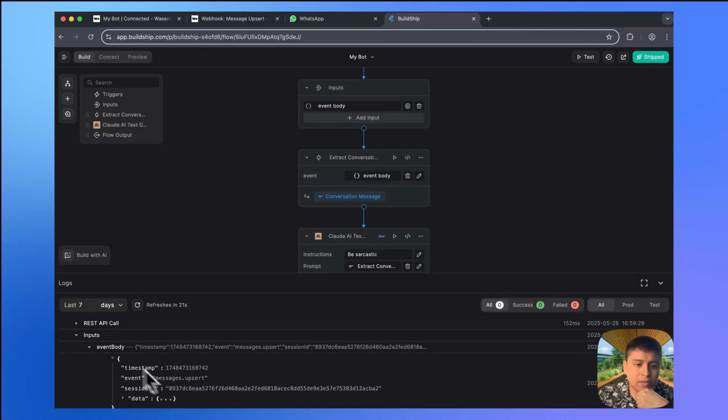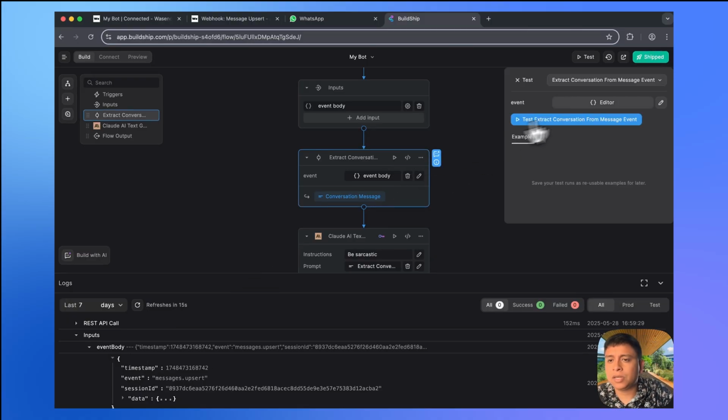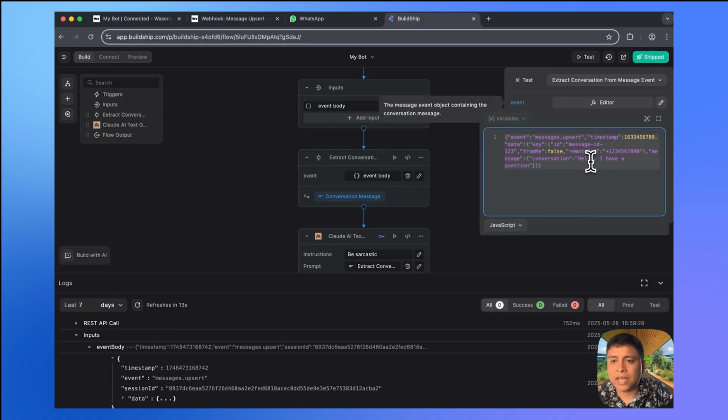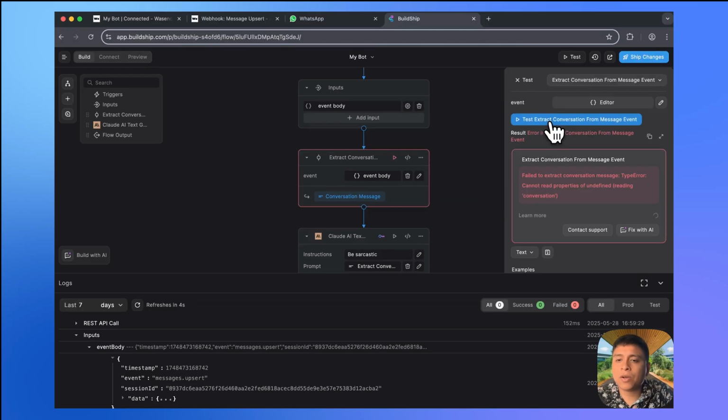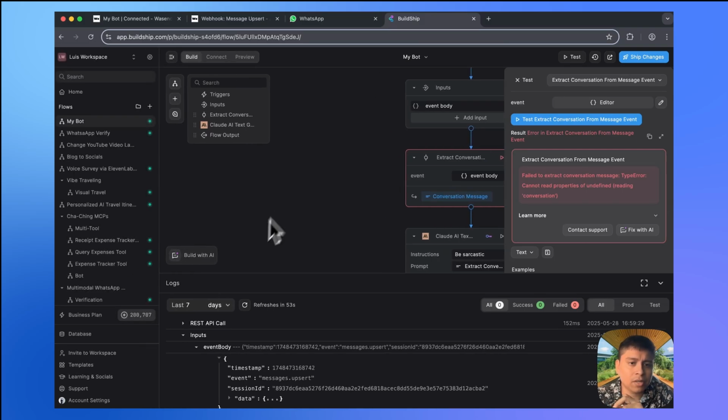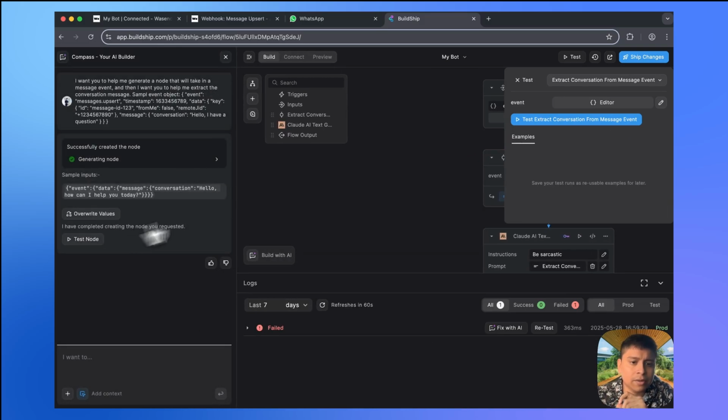What we're going to do is copy the value stored in the event body input. So let's grab this and let's test the node with this as the input. Let's see, test. Okay, so it's not working. What we're going to do here is try to fix this with AI. So just click fix with AI and this should bring up the Compass builder. Let's do that again. Let's test.